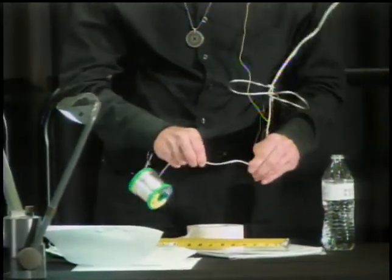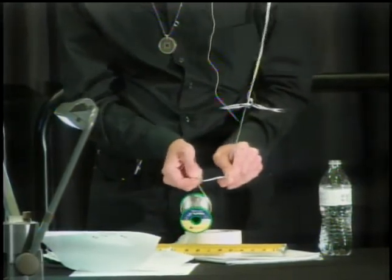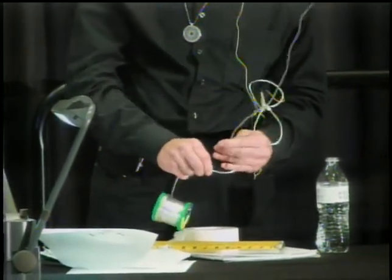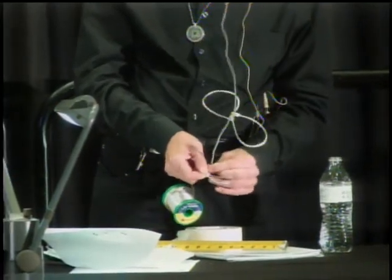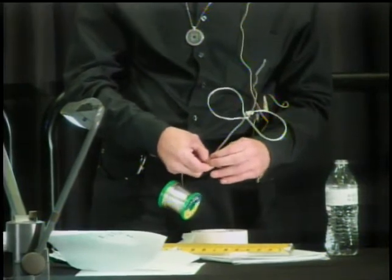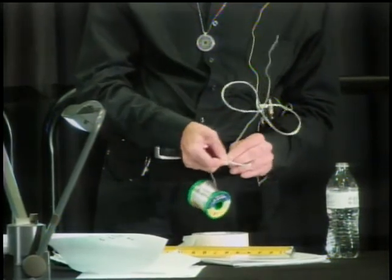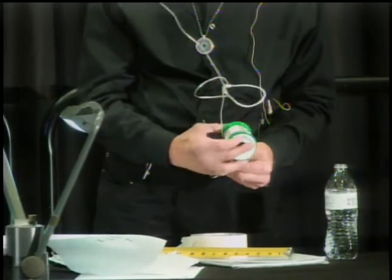And again, you want to do right, right, right, left, right, 1, 2, 3, 4, 5, 1, 2, 3, 4, 5, 6. 2, 3, 4, 1, 2, 3, 4, 1, 2, 3, 4, 1, left, left, left, right, left, 1, 2, 3, 4, 5, 1, 2, 3, 4, 5, 6, 1, right, right, right, left, right, 1, 2, 3, 4, 5, 1, 2, 3, 4, 5, 6, 1, 2, 3, 4, 5, 6, 7, 8, 9, 10, 11, 12, 1, and it has to go on this side.